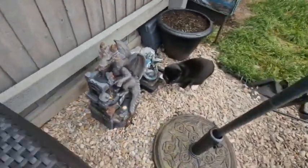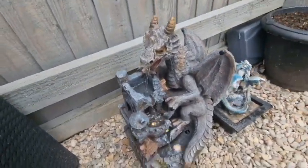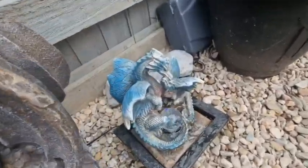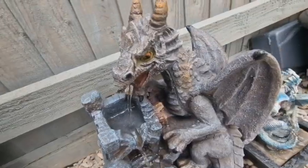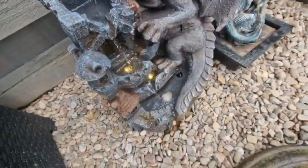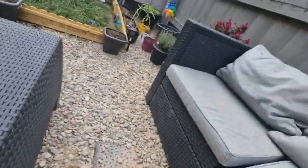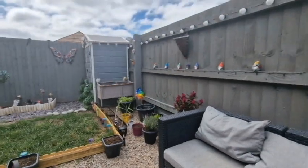Oh look, we've got Frankie drinking from the water fountains. So these are our little water features. Look. How relaxing. Oh. So yeah, if I sit at this angle, look at how beautiful. Look how beautiful.